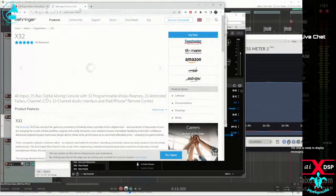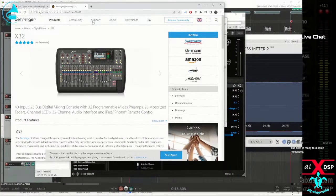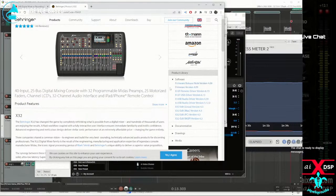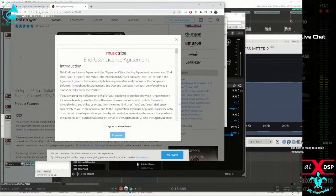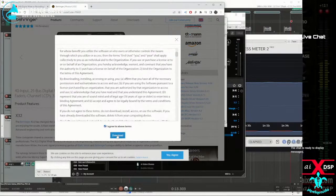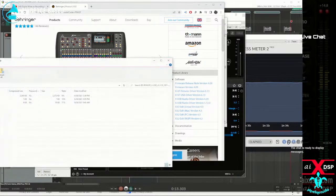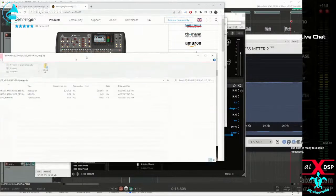Again, these are Thesycon drivers. Software. Firmware. XUSB drivers, 450. Oh, 512. When was that made? Let's see if they find a way to tell what this is.